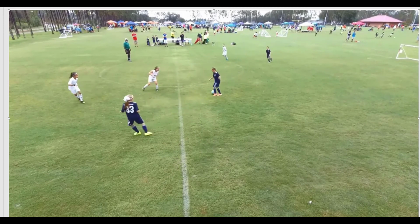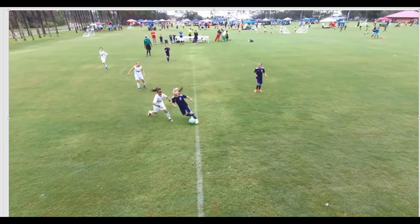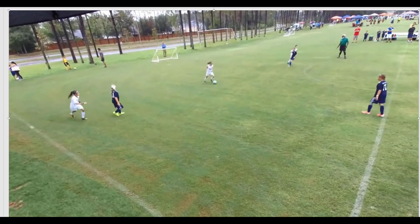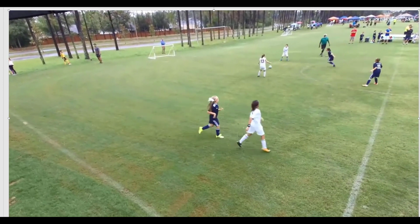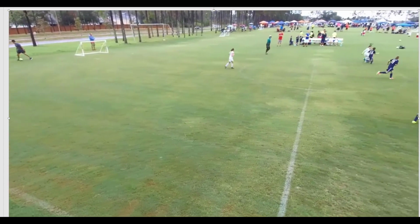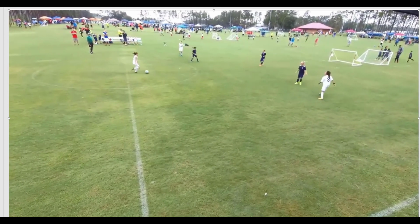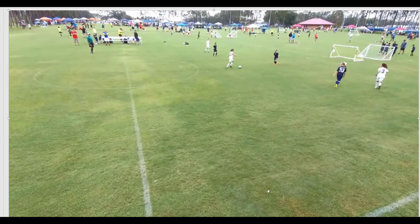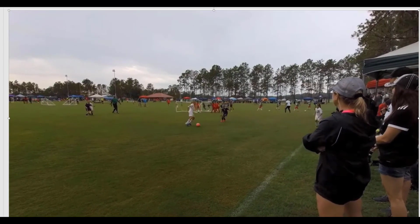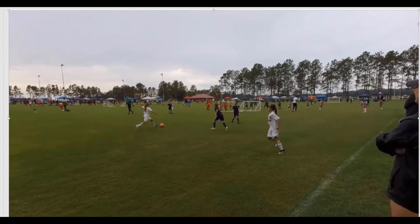And again, we're playing with it too many times. And against a good team, that's going to be a problem. Give and go. Good combination. In front of goal, Ella. Step up, Ella. Step up, Ella. Go, go. There you go, Ella. That's your goal, Ella. Step up, Rob. Step up on a play.